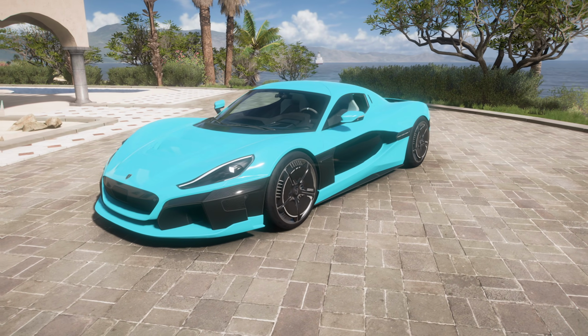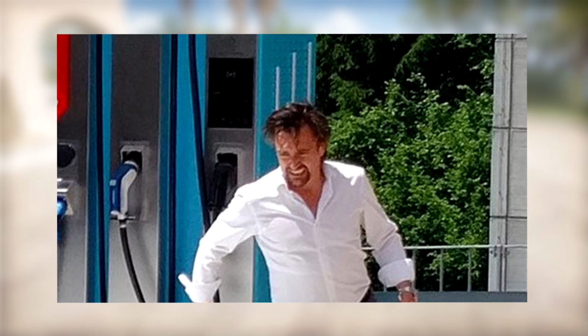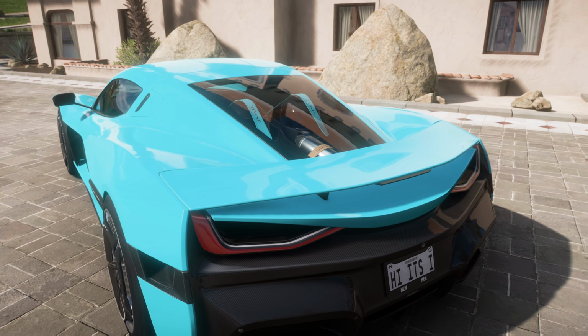Now, Rimac was made famous by this guy. Yep, this guy's name, believe it or not, is Richard Hammond, and he rolled one of these cars down a hill, and yeah, that's how everyone basically heard of Rimac.